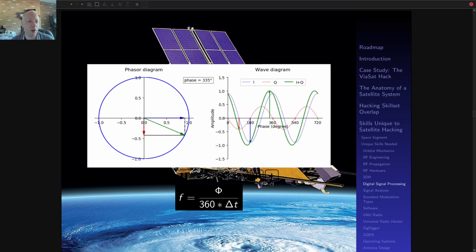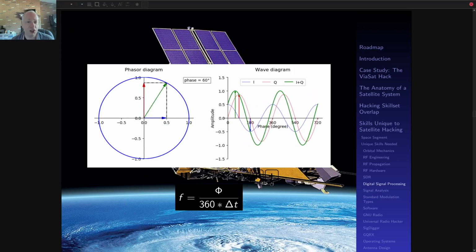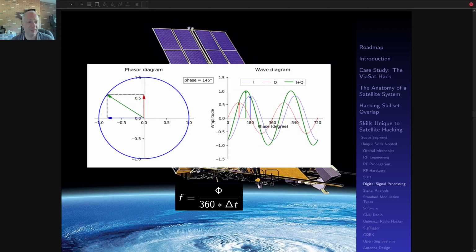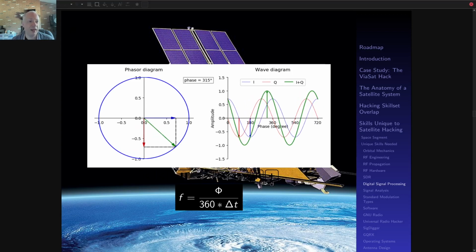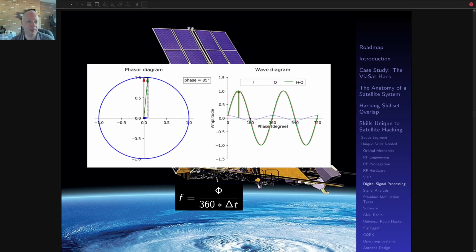The equation below the figure gives the relationship between the frequency f and the phase shift, where phi is the phase shift in degrees, 360 degrees is the total number of degrees in a circle, and delta t is the change in time, the amount of time that has elapsed. Given this information, we can see that a rapidly changing phase shift, phi, as shown in the figure, results in the frequency modulation, f.